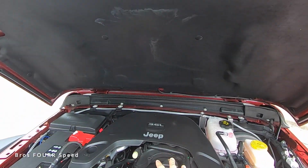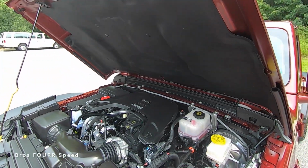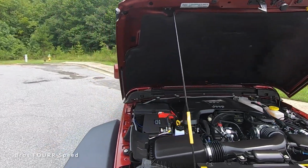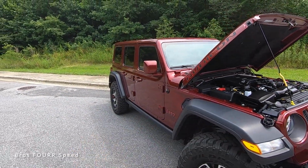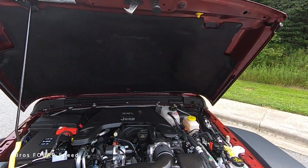So this has the 3.6 liter 6-cylinder engine, and it makes 285 horsepower with 260 pound-feet of torque. The engine is paired to an 8-speed automatic transmission, and of course this is a 4x4 vehicle. It can be driven in rear-wheel drive, and then of course you can go into 4 high and 4 low.